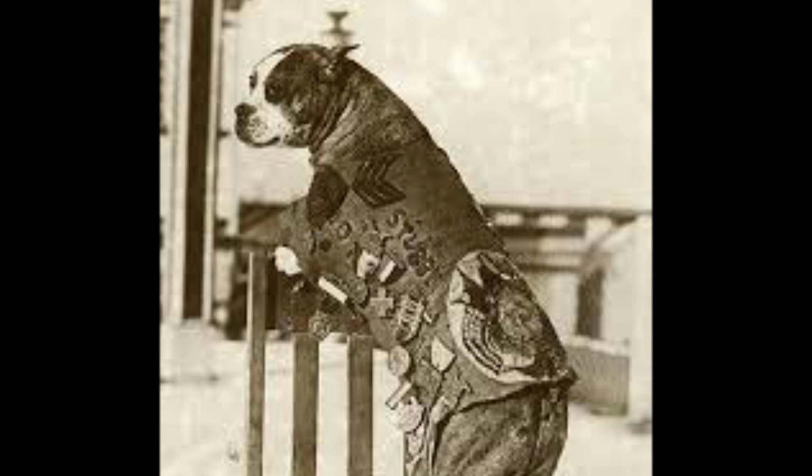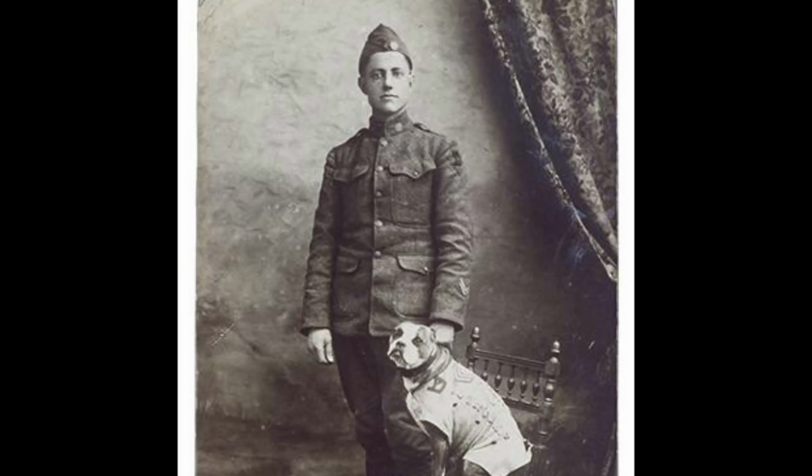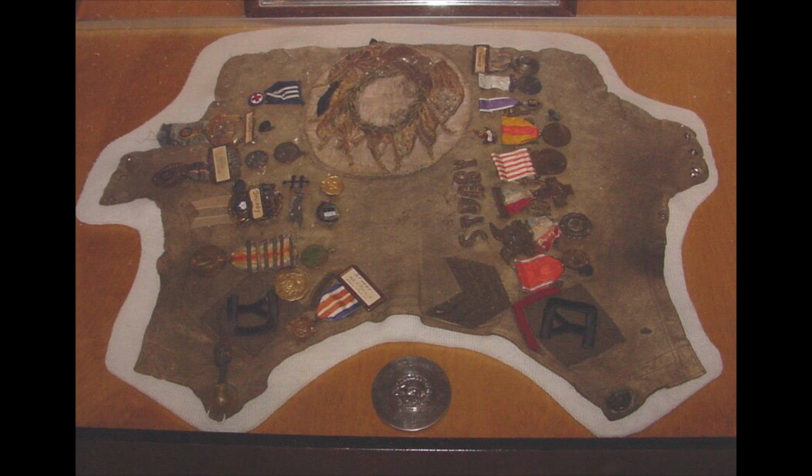In October of 1917, when the unit shipped out for France, Stubby, by this time the unofficial official mascot, was smuggled aboard the troop ship SS Minnesota in an overcoat. It's said that then Private Conroy stowed him away on the soldier's ship, and when found, Stubby saluted the commander. That gesture earned him passes for the rest of the journey.